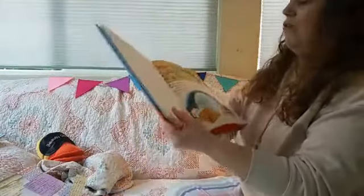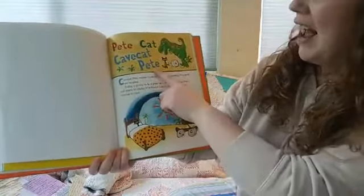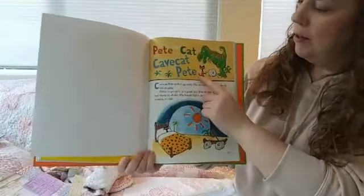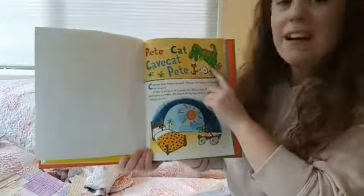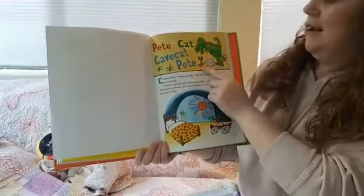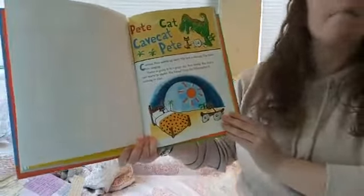All right, we're going to read. Sure. We're going to read Pete the Cat, Cave Cat Pete. Now, did people or cats live way, way back when dinosaurs were alive? No, but it's fun to pretend and call them cave people or cave cats. So here we go. Pete the Cat, Cave Cat Pete.